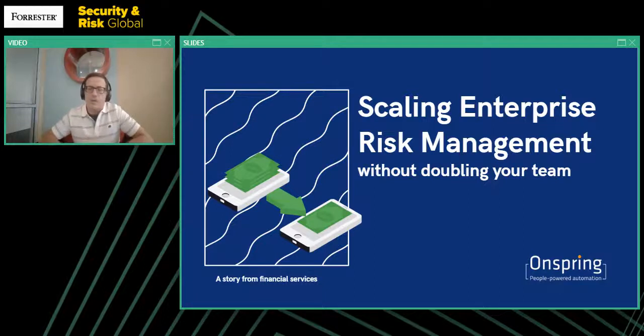So a little bit about Onspring. As I mentioned, at Onspring, we offer a cloud-based no-code platform that allows our customers to solve a wide variety of business problems. Here at Onspring, with our platform and our program, we really focus on three primary tenets. Number one is performance. We believe that a tool should enable you, should help you do your job more efficiently, and that's something that goes into every feature that we release in Onspring.